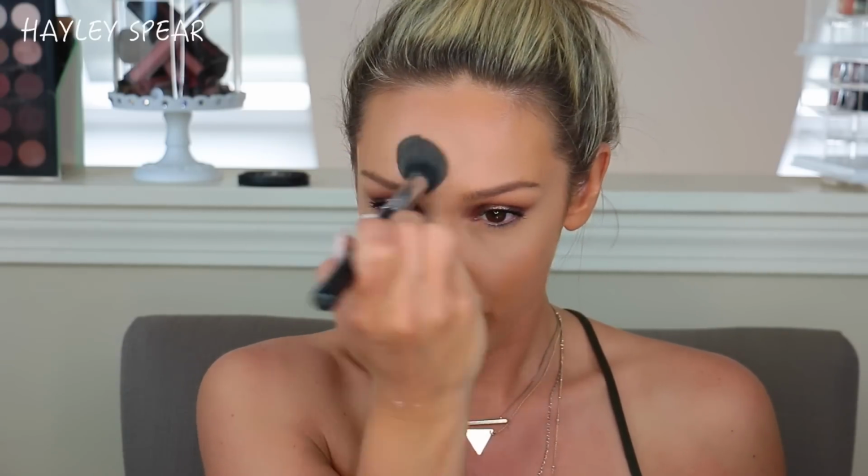Now I'm going to take Anastasia Beverly Hills Banana Powder. I just took it out of my contour kit and I'm going to set the rest of this region here. Not a ton of it, but this is just setting and brightening at the same time. The brush that I'm using is a Sigma F35 tapered highlighter brush, but I love it for setting my under eyes.